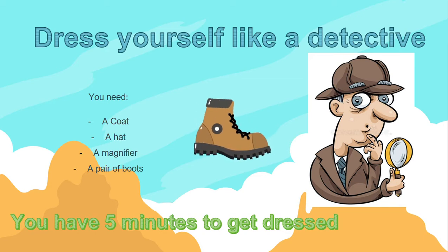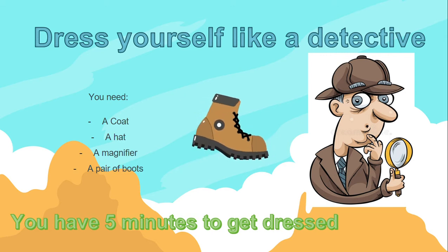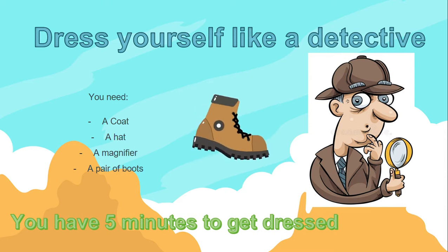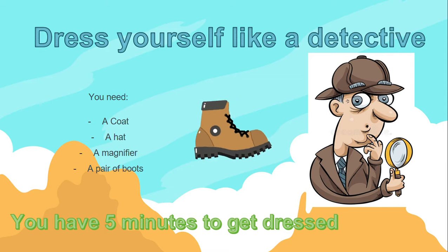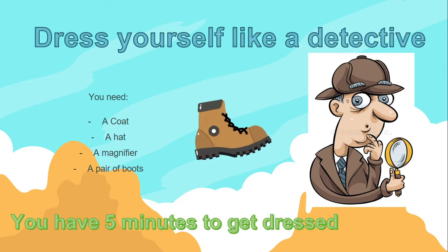First, it is super important that you dress like a detective. The elements you need to put on are a coat, a hat, and a pair of boots. Also, you need to use a magnifier. Remember that a magnifier is this object that you see on this picture. Students, if you don't have one of these objects, don't worry. Continue like that. You have 5 minutes to get dressed.